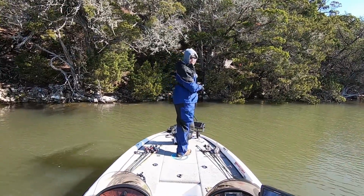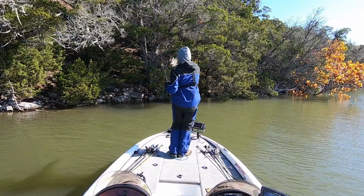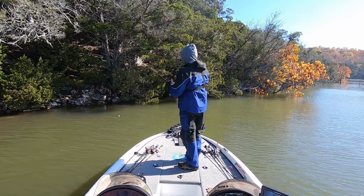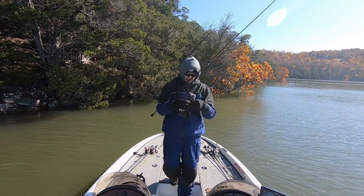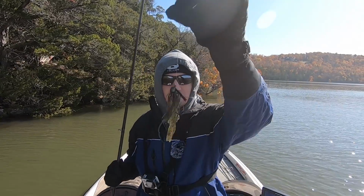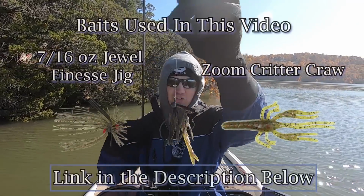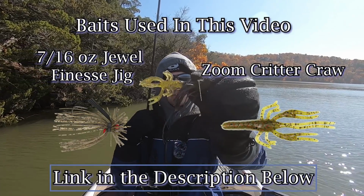That fish just came right here, guys, off this little rock wall. I literally pitched that thing up there in a foot of water and that fish ate it. So it seems like these fish are definitely up a little bit shallower. Water temps are almost still in the 60s. And again, I'm just throwing a little 7/16 ounce finesse jig with a little Zoom, I think it's a critter craw or something like that.